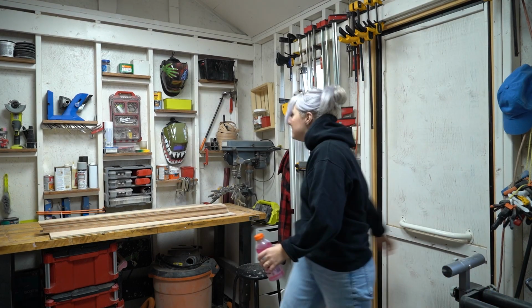Rain! Woo! We are in the she shack. It's been a while since I've been alone in the she shack with just you guys and we're just doing a build. Welcome home. We are going to build some very simple DIY drawer organizers. We just need wood and glue and time.